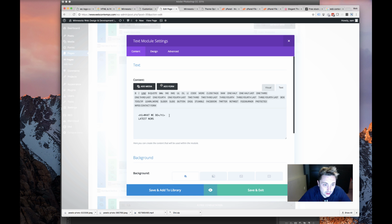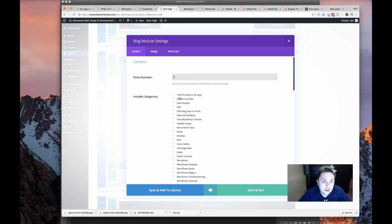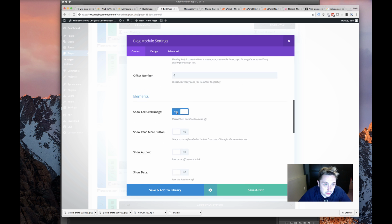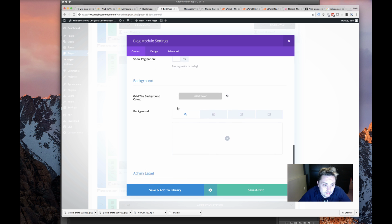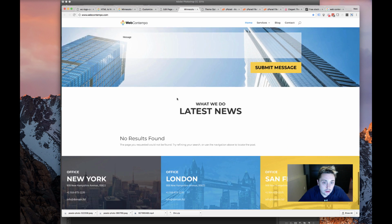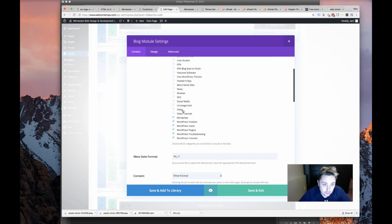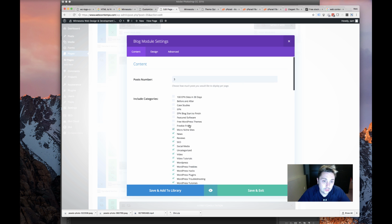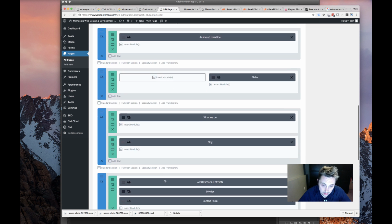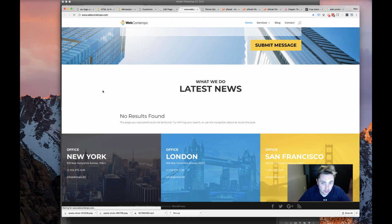Let's get rid of that. Blog, and let's see what we got here. Include categories. Jesus, I got too many categories on my thing. How do they have it on here? Oh, it doesn't show. Well, I guess let's just check every single category then, so we're not missing anything. A lot of these are getting on 10 years old. Alright, get that in there. Let's see if that worked. I don't remember how this was supposed to look.